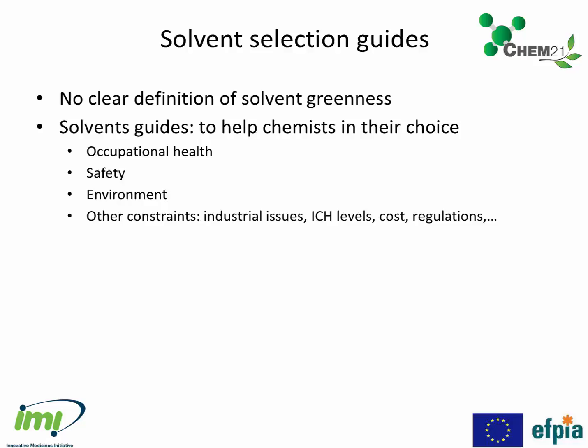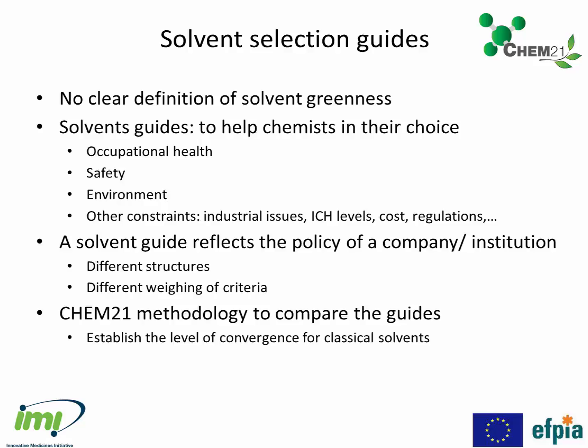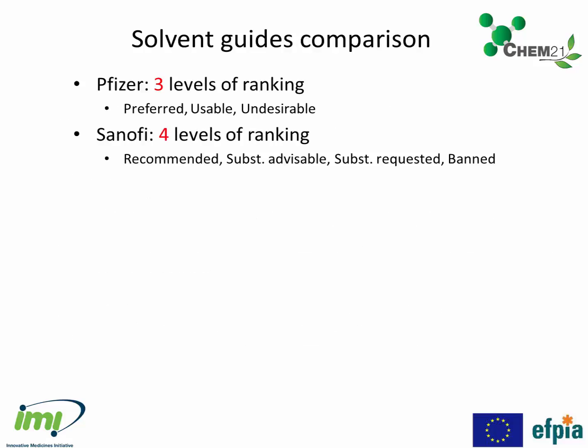issues, ICH levels, cost, regulations, and so on. A solvent guide reflects the policy of its company or institution. Hence, there are different structures, wording, and weighing of criteria. In order to compare the different guides, we have built a methodology and established the level of convergence for the ranking of classical solvents. The comparison of the published solvent guides is not easy at all.